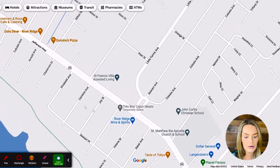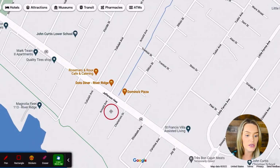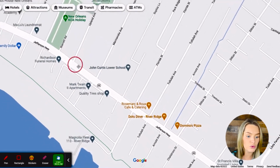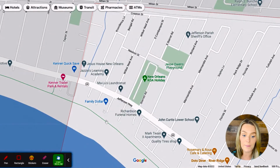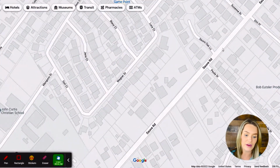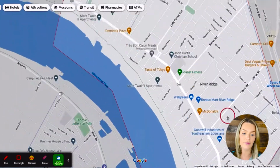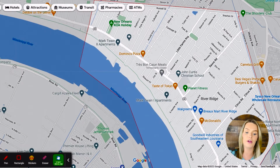Let's see. What else? We got some other schools right off of Jefferson Highway. Another pizza place, Domino's. There is a cafe and catering restaurant. There's some more schools. That's great. You have lots of options. A Family Dollar store. You have some parks going on over here. The sheriff's office. Some of these other main roads are actually just residential roads, even though they look on maps to be more like main roads. Really, the main road of River Ridge is the one I just went over. That's going to divvy you off into the different areas of this subdivision.